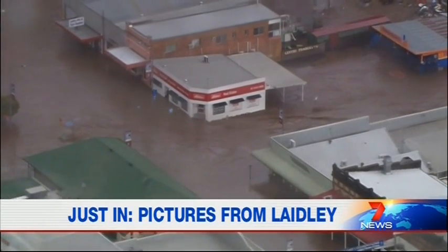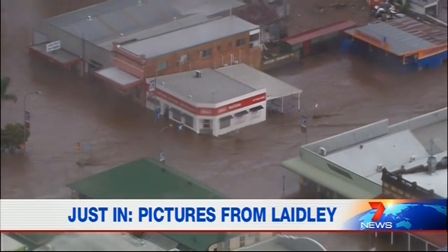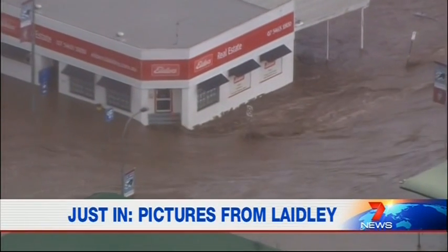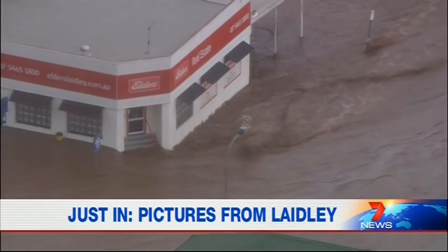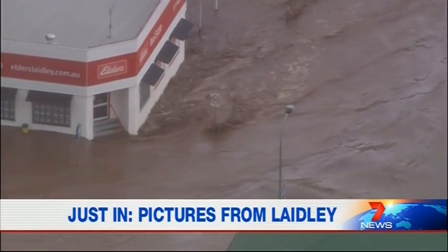So look at the water running through there around that building in one of the main streets of Laidley. There's quite a flow going through there, but and significant inundation. And the other problem, of course, Bill, too, is a lot of these people aren't insured. Some couldn't get insurance again. They just simply couldn't afford to get the insurance.